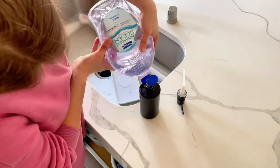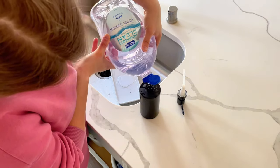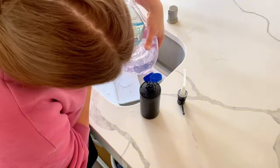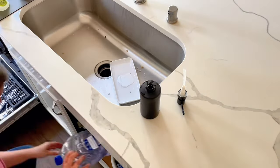Here I'm just going to refill the hand soap. Whenever I wash this, usually one of them's running low, and this one was pretty much empty, so I'm going to refill this while I'm here. Just get it out of the way.